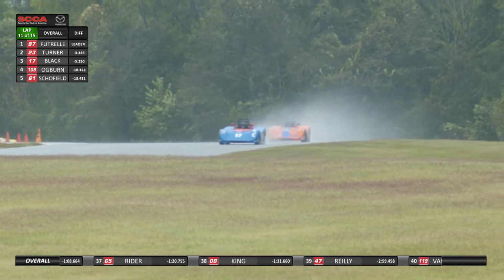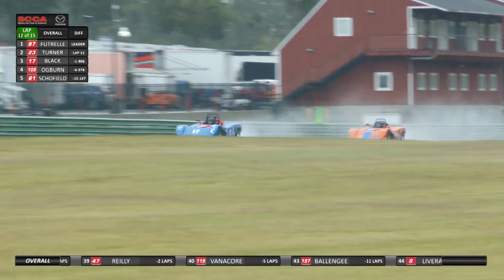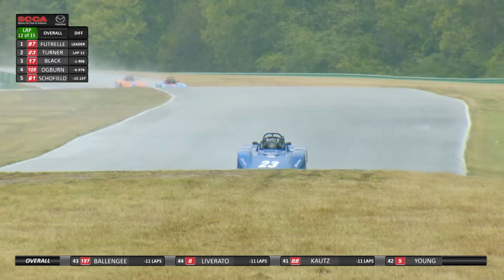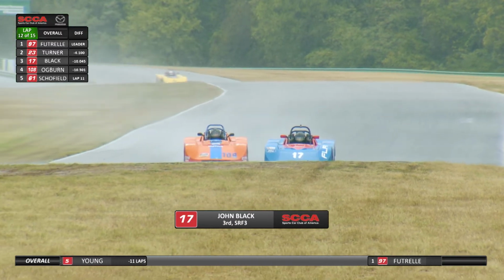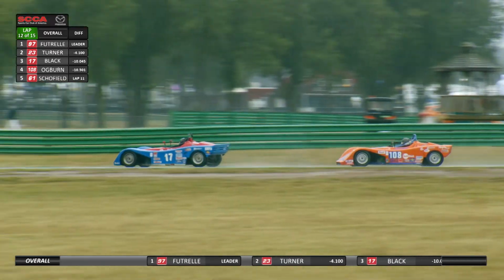Ogburn has caught John Black. Black was able to hang on to third spot, and now David Ogburn is right on his tail. And Black might be just a little concerned after that miscalculation coming up into 1, where we've got reports of oil. So side by side there, maybe a treacherous move. It's Ogburn taking a bit of a peek, not able to make it stick, but let's see where the oil is.